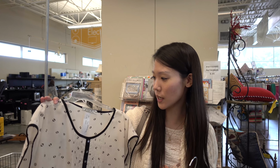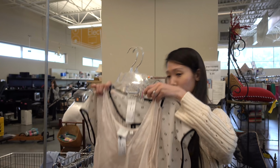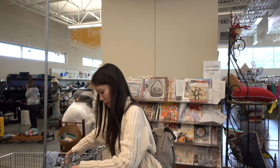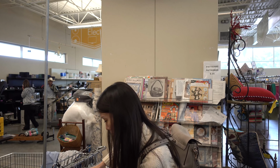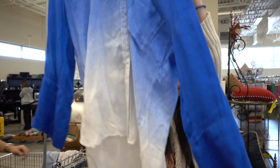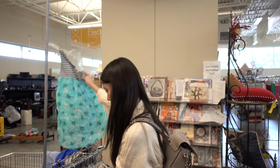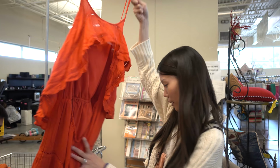These are Anthropology pieces, Chloe K, sometimes sold at Anthro, and then HD in Paris. Some Faye from Anthropology. Floriate, Anthropology. Bella Doll, which is sometimes sold at Anthro, but not always. It's an ombre button-up. Forage, continuing with Anthropology. Lovers and Friends. Ooh, it has this cute cutout detail in the back.